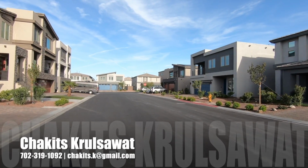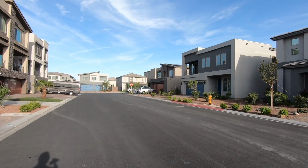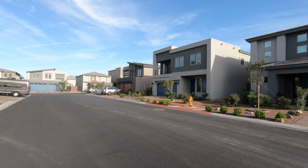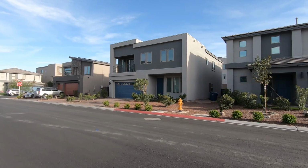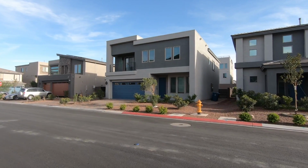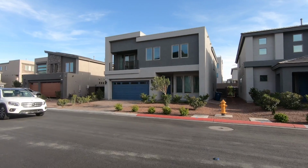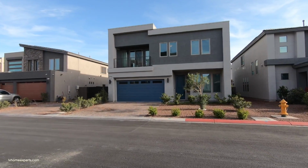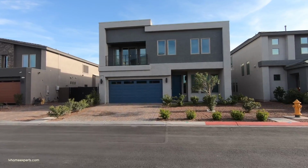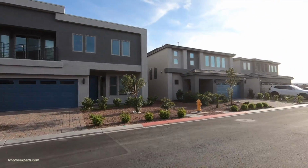So today I'm here in the city of Las Vegas, and we're gonna look at this resale modern home by Pkwy Homes. Now, this home is actually a resale home, and the name of this community is called Liberty. They just literally built these homes here in this neighborhood.